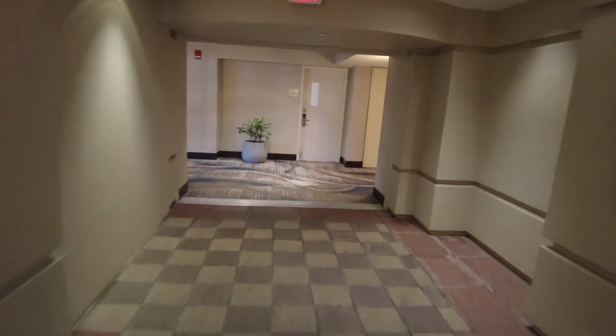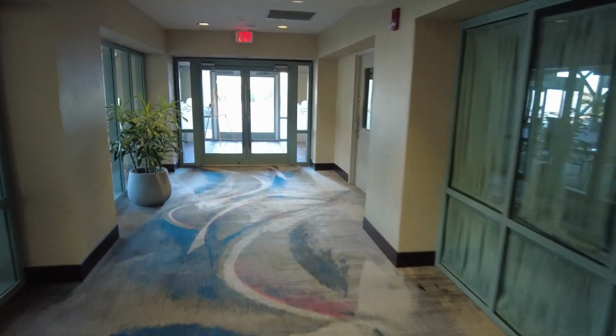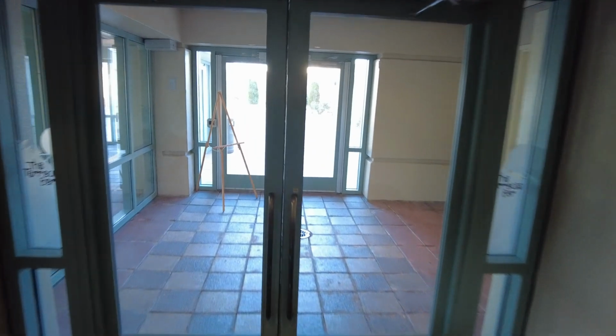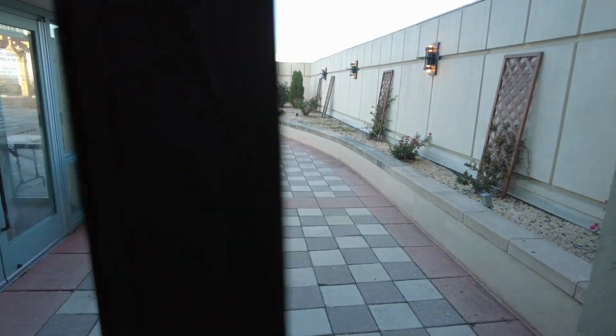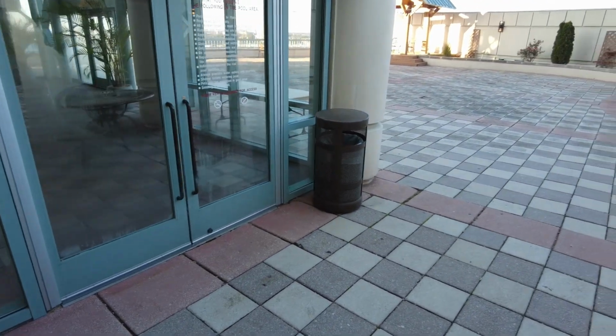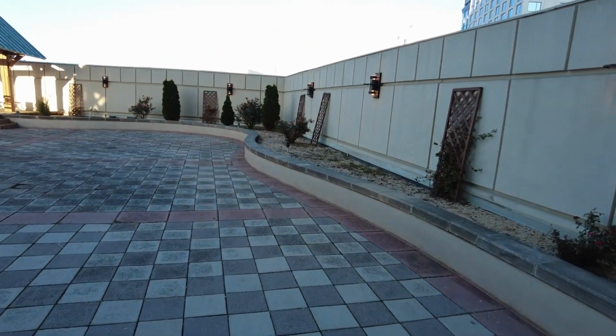Which is a nice pool connected to outside, where you can have a look out on the balcony. Let's see if I can access this. Oh, this is also out of bounds at the moment. I think it's not opening time yet, so I think it's not open. This is open. So now we're outside area.